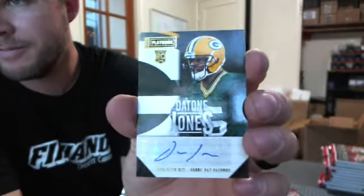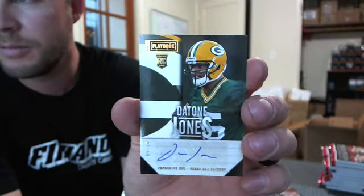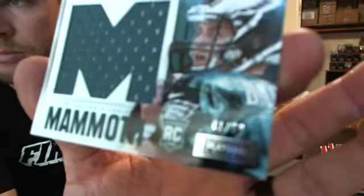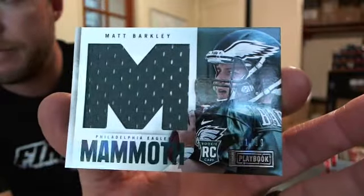Datone Jones, Datone Jones for the Packers. 4/10. Rookie gold. Mammoth Jumbo, Matt Barkley, number 1/99, the first one. Matt Barkley, 1/99. And the last skinny pack.